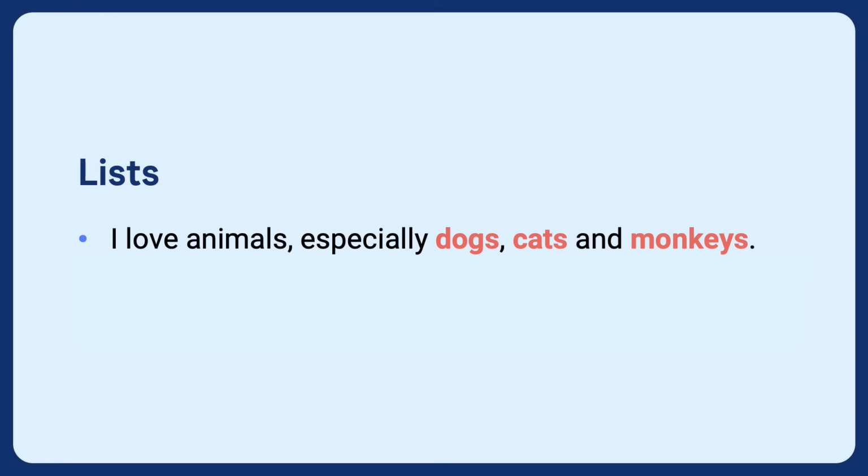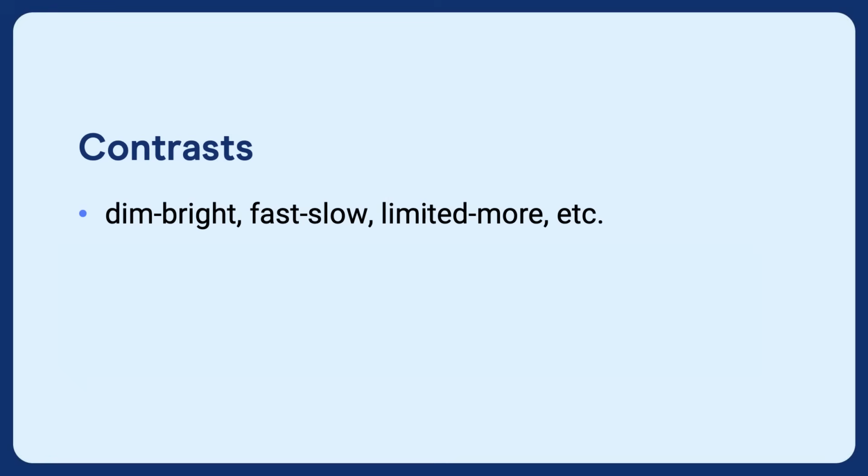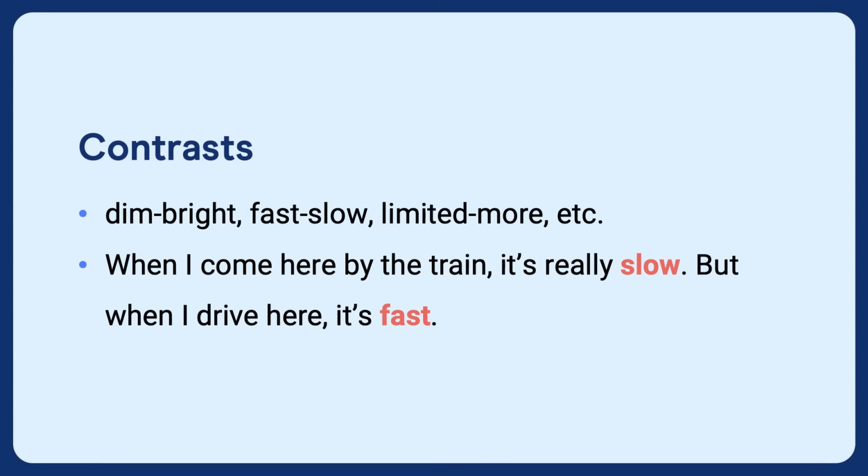Or it could be lists like I love animals, especially dogs, cats, and monkeys. Or every day for breakfast I have eggs, toast, and milk. It could be contrasts like dim, bright, fast, or slow. For example, when I come here by the train, it's really slow, but when I drive here, it's fast.